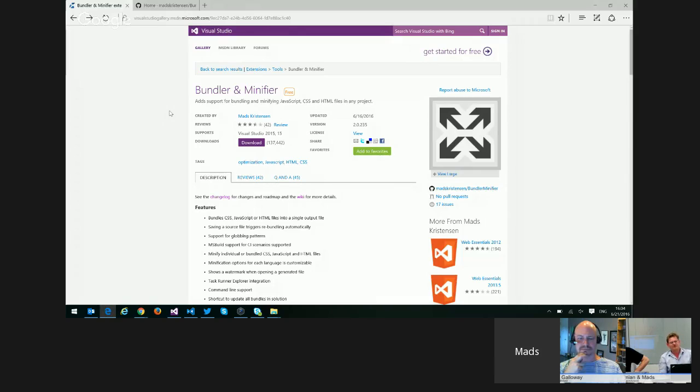All right. So bundler and minifier is an extension that is a year old. It has almost 140,000 downloads. So this is not like a new thing we just invented out of the blue here. It actually has a full year of iterations and bug fixes and feature implementations and all sorts of things. And in the last couple of weeks, we've been working very hard on updating it.